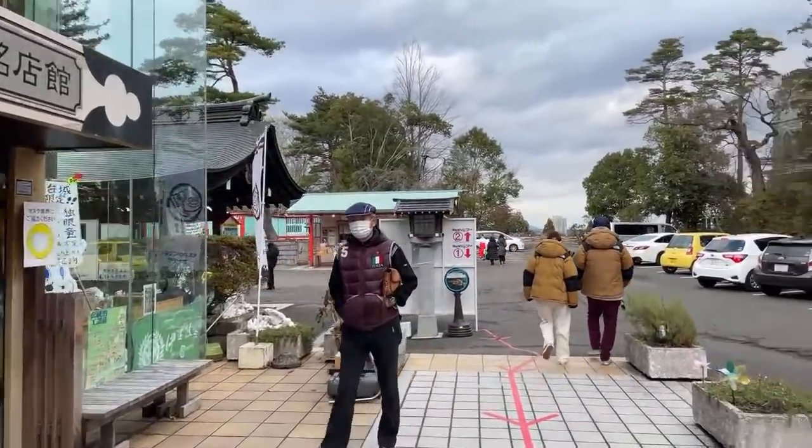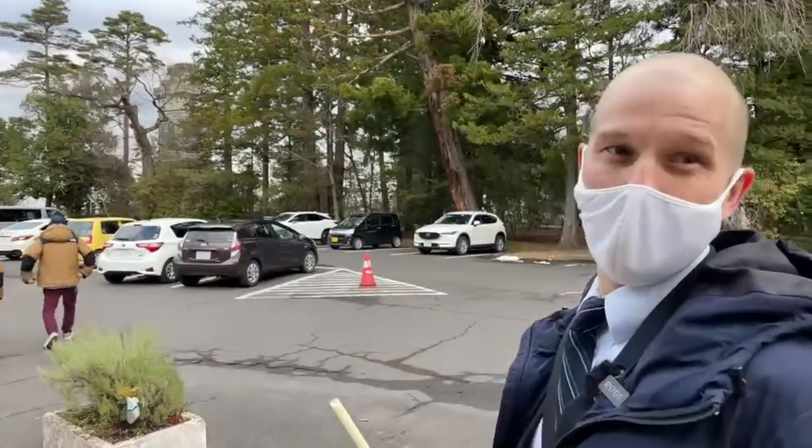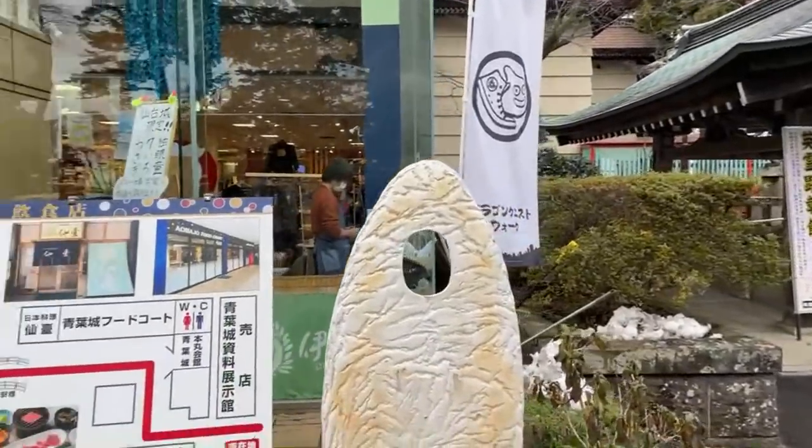Cool. We could of course construct that, but if we reconstructed it, there wouldn't be any Gyutan or Zunda shop, John. Oh, that's true. So you've got to balance it out. What? Wait, hold on. What's this?